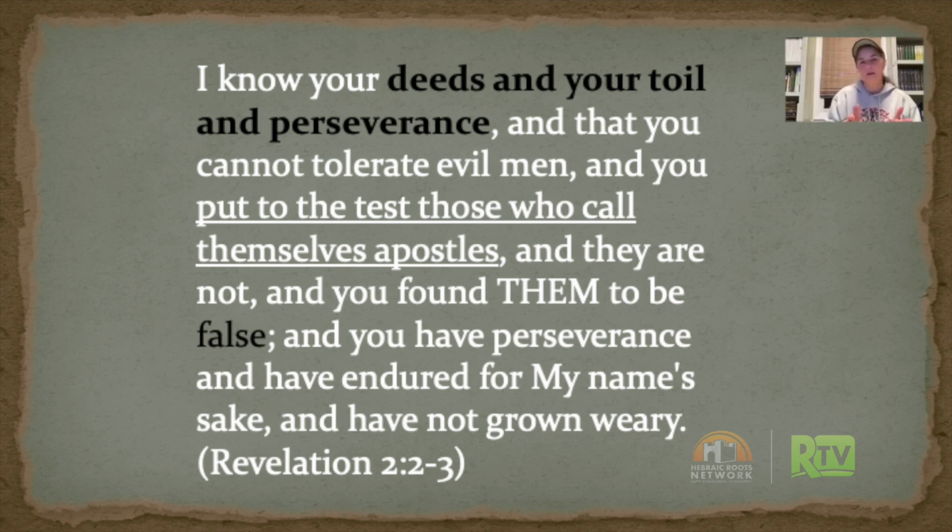So that's a key there as we're looking at those first three assemblies of Revelation, that this is the process that Adonai says that they're going through, the very same one that they went through in Egypt. So with Ephesus here, he's attaching this toil and perseverance at Ephesus with the Passover.